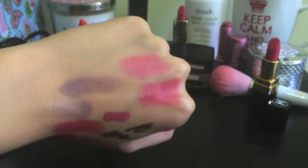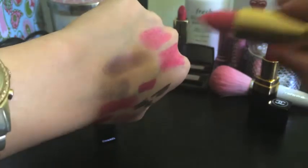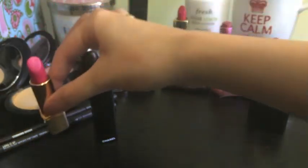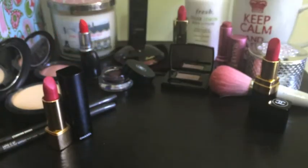It is not as glossy, or as satiny, I should say, but it lasts a very long time, even without a lip liner. I obviously wear it with lip liner because I want it to last all day long. And again, this formula is my favorite when it comes to Chanel lip products.